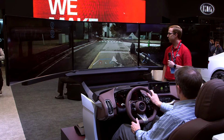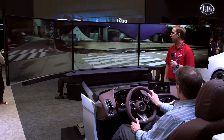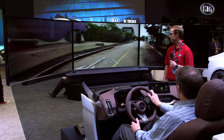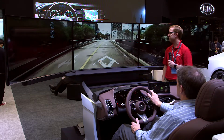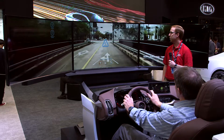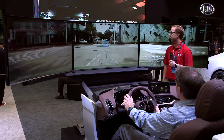As he makes this turn, we'll see a light signal up ahead. The light signal is communicating with the vehicle, and in just a moment, we'll see a countdown here, letting the driver know when the light signal will change.